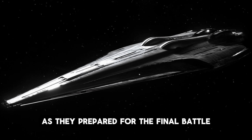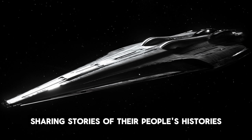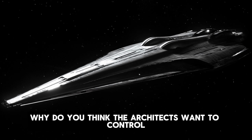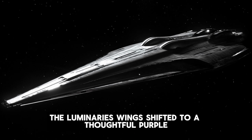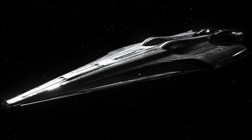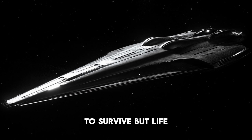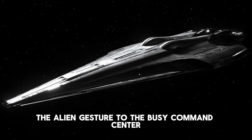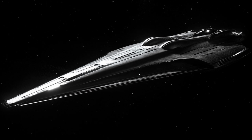As they prepared for the final battle, Nathan found himself back with the Luminary leader, sharing stories of their people's histories. "Why do you think the architects want to control everything?" he asked. The Luminary's wings shifted to a thoughtful purple. "They fear chaos. They fear change. They believe the universe must follow strict patterns to survive. But life," the alien gestured to the busy command center, where dozens of species worked together. "Life is not about patterns. It is about possibilities."